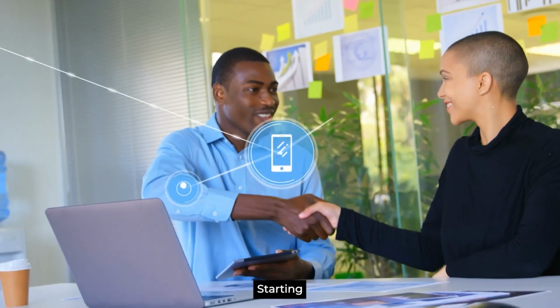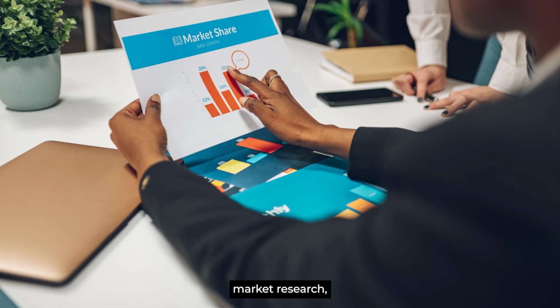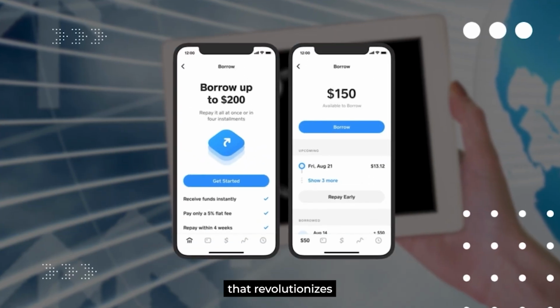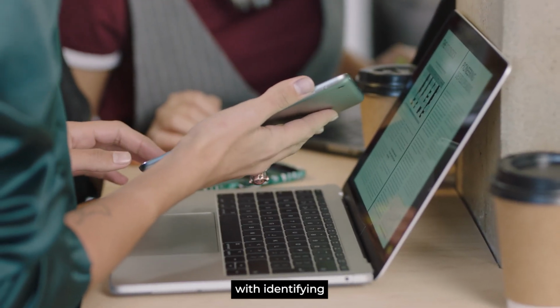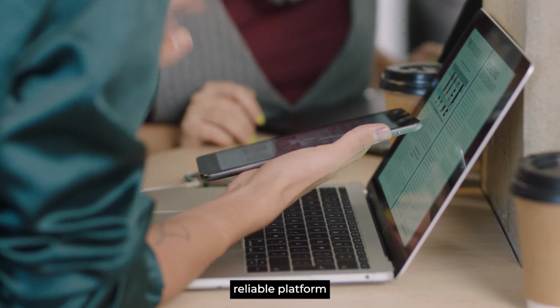And there you have it. Starting a P2P lending business could be the next big thing for you. With the right market research, business model, and cutting-edge technology, you can create a platform that revolutionizes the way people borrow and lend money. Remember, it all starts with identifying gaps in the current system and using the right tools to create a seamless, reliable platform for your users.